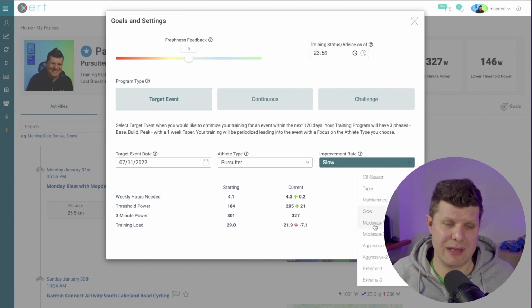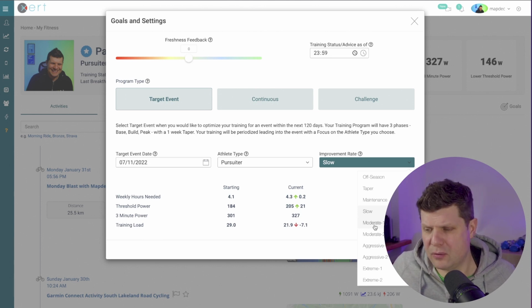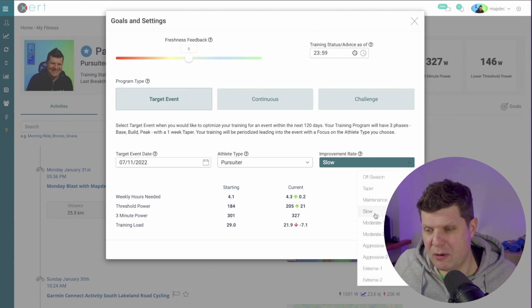Moderate one is going to get you around 10 hours. And after that, it's going to change quite a lot depending on what you're looking for. So keep it around slow to moderate one to start with until you get some data in there and you're happy with it. I'm going to keep it at slow for now. I'm doing about 6 to 7 hours a week, and I'll probably ramp it up to 10 to 12 during the summer.